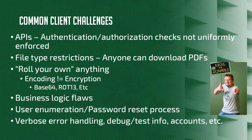We still see a lot of user enumeration through password reset and other registration options where it says this username's already been taken, and we can use statistically likely usernames to run a list of common usernames through that. And as Rob touched on as well, verbose error handling or having any sort of lingering debug, test info or accounts out there. So when we promote things to production, we want to ensure all of that data is scrubbed and that we don't have any of that kind of stuff that an attacker might take advantage of hanging around in the background.